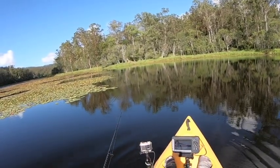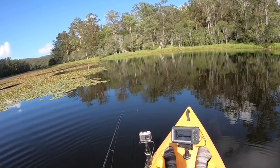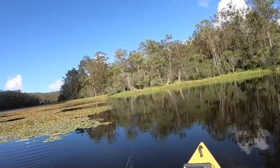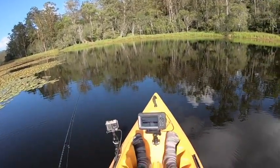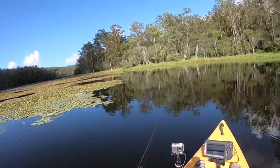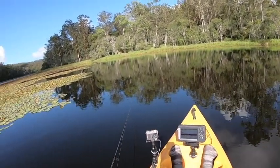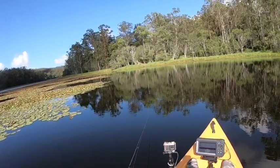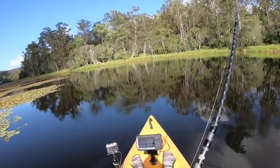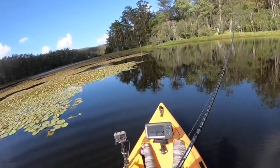Ooh, that was a tap. It was a bit like that first fish. It was more of a weight than it was a bite. Yeah, there we go. So that fish came back nicely.